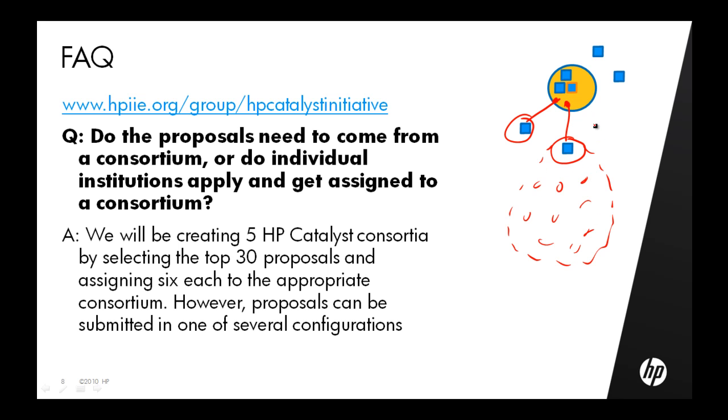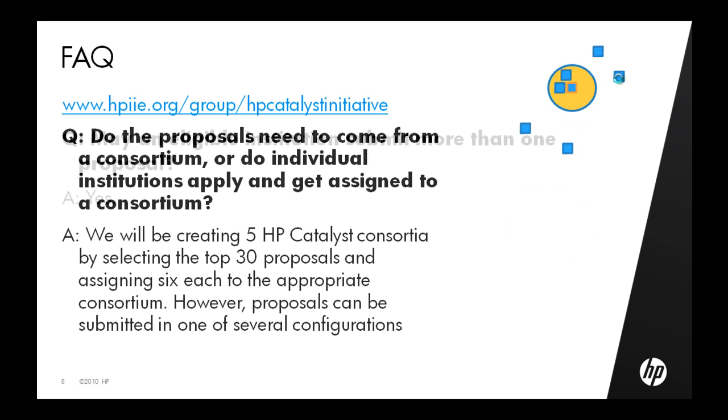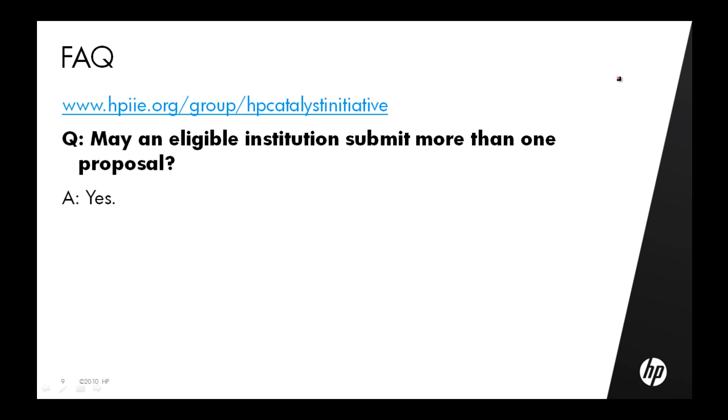So the equipment that is given to this institution would be loaned out and shared, or some of the benefit of being a member would spread across its consortium. Or the other way that people can apply is individual institutions can apply, but they can say that their proposals are linked, so that when we read them, we can see that these two folks are already connected, and if we choose to select both of them, then we know they're connected, or we might select one or the other. Another question we've had that's come in is, may an eligible institution submit more than one proposal? Yes, we have no limits on that.